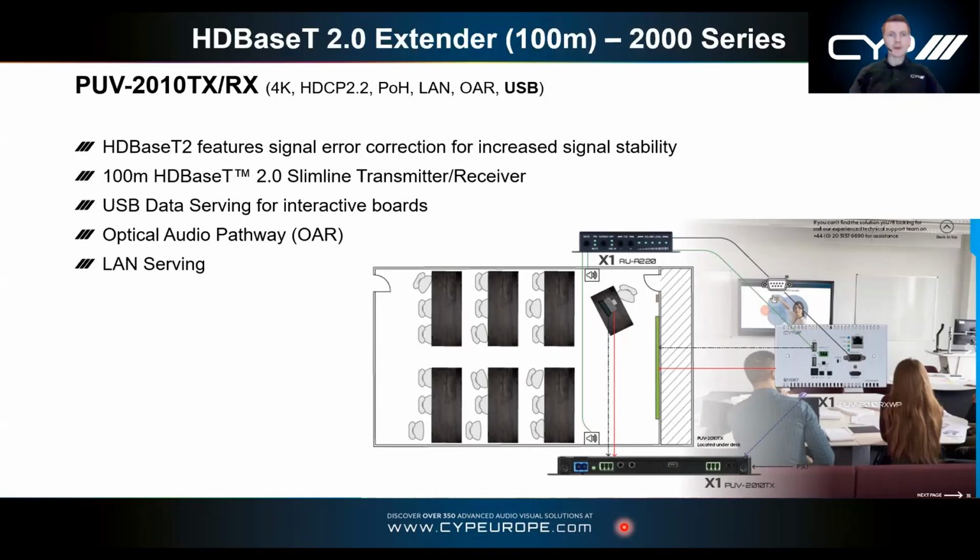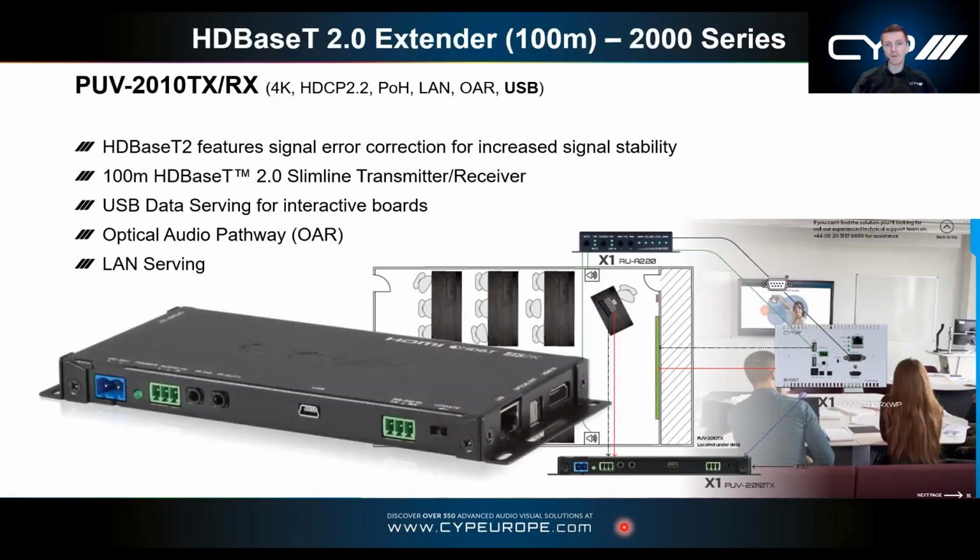Super. And another key thing to this one, Kev did mention USB data earlier, but these PUV 2010 models can send USB data over the CAT cable as well.